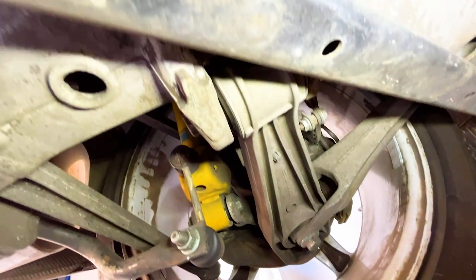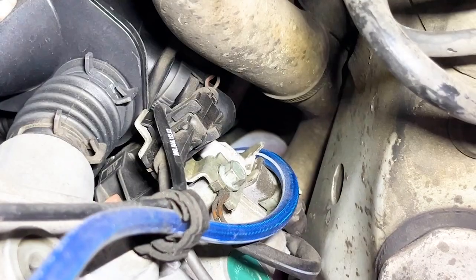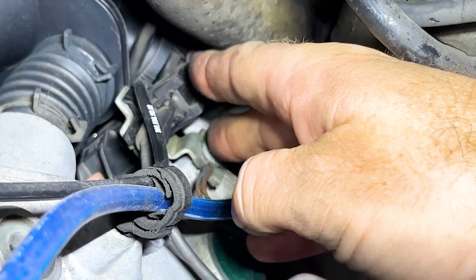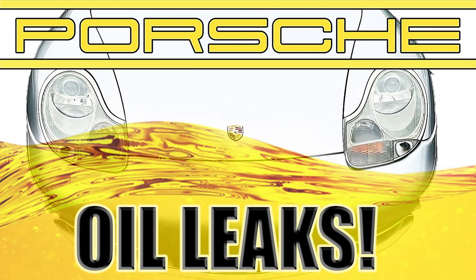And then my brain started sending me signals of hope about this bolt right here. Yeah, that little 10 mil holds on that bracket, but also grounds out some bits. Time for a flashback. Episode 66 may have the answer.